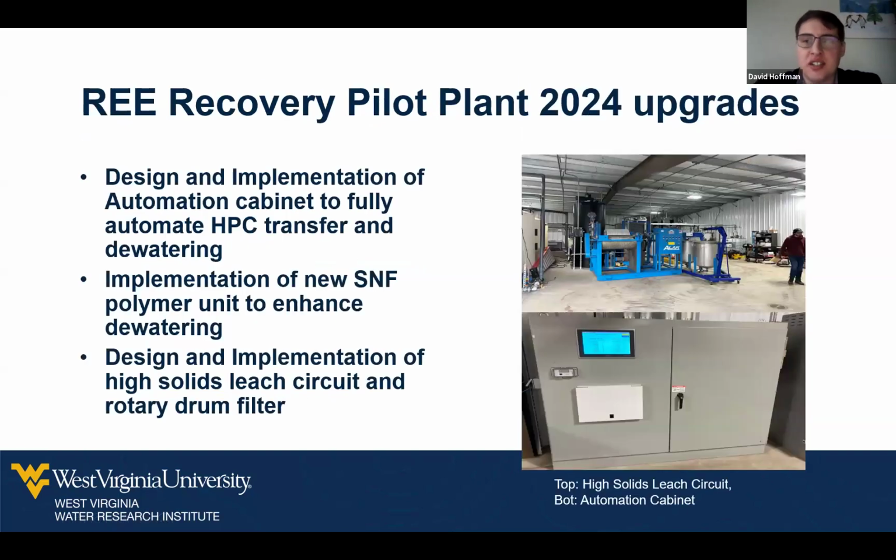In 2024, we continued operations through other projects at the plant. We designed and implemented an automation system that fully automated the HPC transfer and dewatering. This is really critically important because due to the changing flow, you do not have a consistent amount of HPC that is generated each day. So to limit operator influence, we wanted to be able to account for those changes to always run material either to the rare facility or the dewatering area.